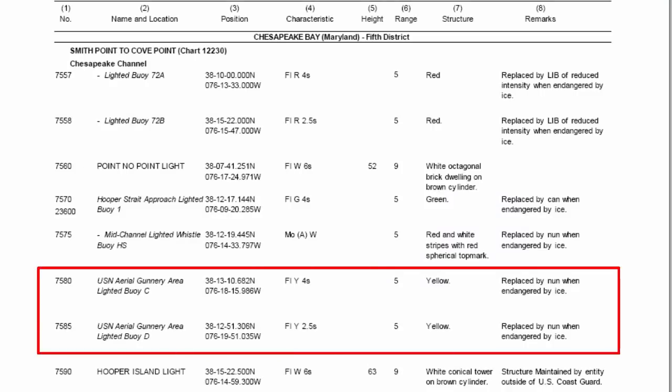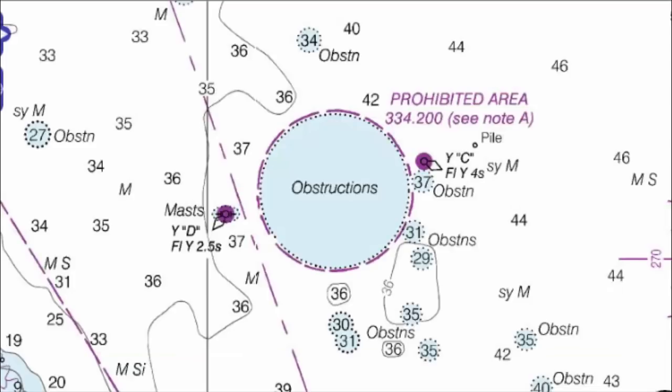U.S. Navy aerial gunnery area. Lighted buoy C, lighted buoy D. Here's location, flashing yellow 4 seconds, flashing yellow 2.5 seconds. Yellow marks replaced by none when endangered by ice. So that simply alerts you to that hazard area. Now let's also look at this. It says prohibited area, and it has this paragraph number.